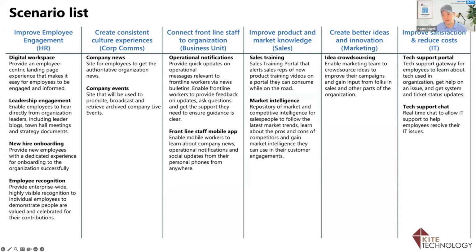You can create a digital workspace, a landing page where you can actively communicate with, again, a large audience or a targeted audience like a department or something along those lines. You can also use it as a venue for the leadership team to engage your company at large, right? And they can communicate out. They can send out blog articles or videos, town hall meetings, documents, those kinds of things. And then also the new hiring, onboarding, as well as the employee recognition. Those are both underutilized opportunities that you can post up in a website format.